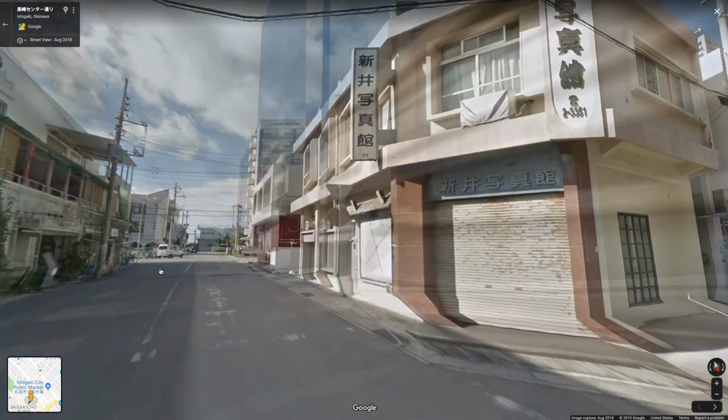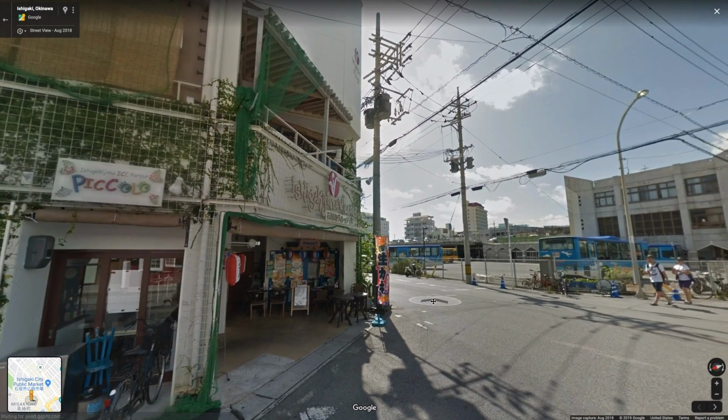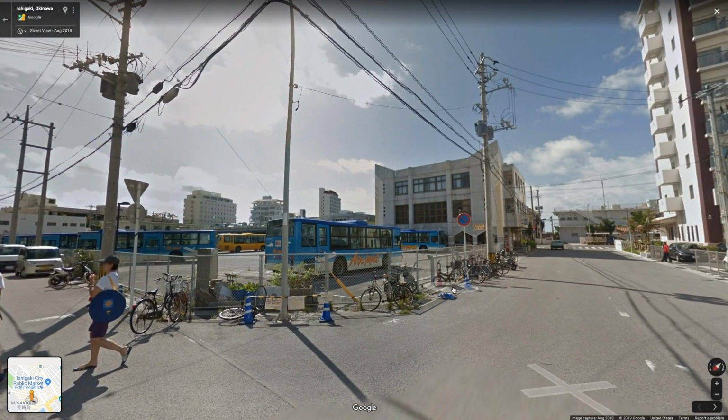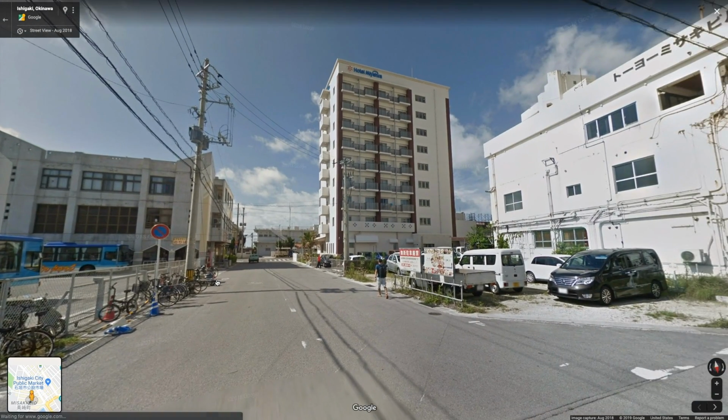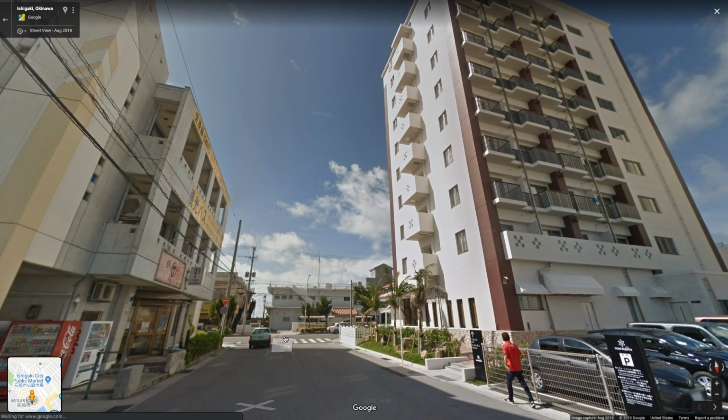Maybe it'd be a little risky to just pop into a place you can't even read the sign, but maybe I'd go with somebody who knew the area. That's probably a safe bet. Bus depot here. This looks like a newer apartment building or hotel.